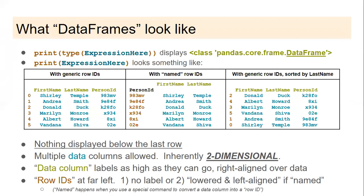Number 1, it's going to be able to have more than 1 column. It might coincidentally only have 1 column. That's okay. It can still be a data frame and just have the 1 column. But the idea is that it's allowed to have multiple columns. It's inherently table shaped. When you put it inside of print, nothing displays below the last row of data. When you print just a single column, there's junk that will display.